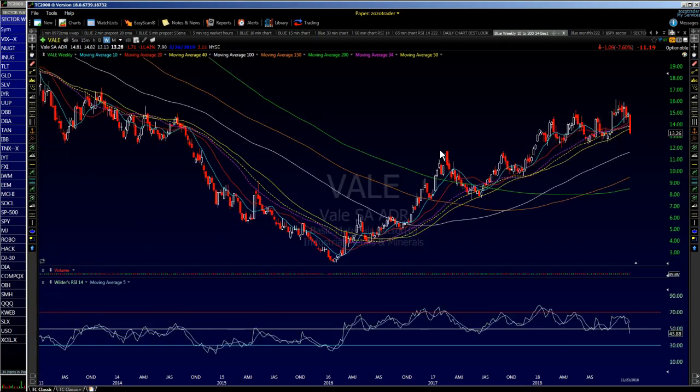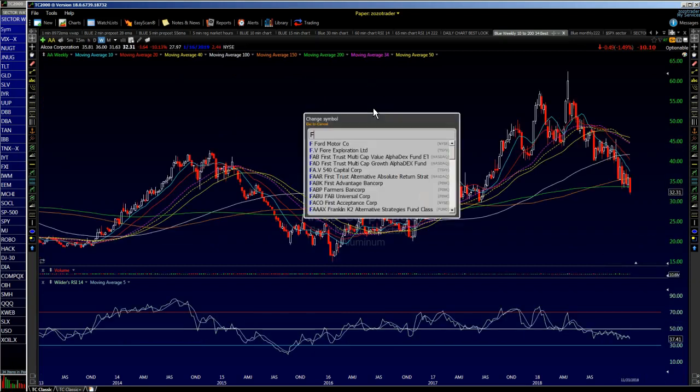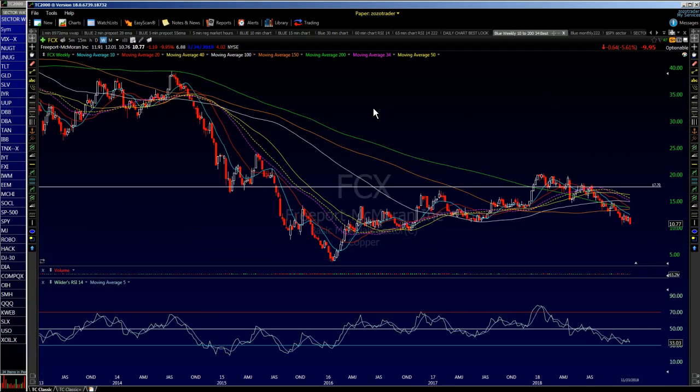Valet, they've been ordered to pay about $26 million. So this stock dropped 11%. Alcoa was down 10% for the week. And lastly, FCX was down 10% for the week.